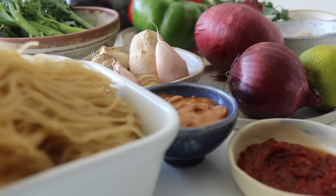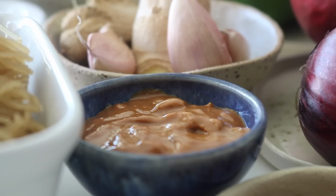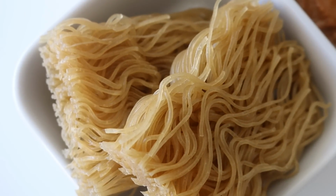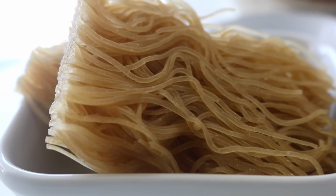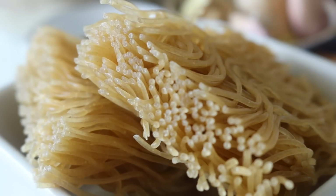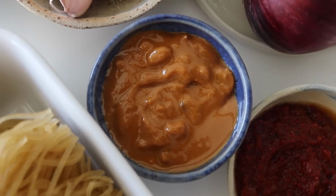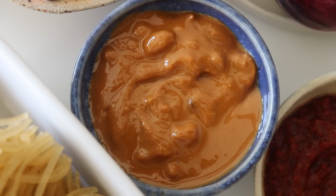This meal really works because of the big, bold, impactful, flavorful ingredients that we're going to fuse together. So we're going to be needing some noodles of choice. I'm using some brown rice noodles. I found these in a little health food store near me and I've been loving them. So you can use any noodles that work for you. If you don't want any noodles at all and you just want to stir fry the vegetables, that will also be delicious.